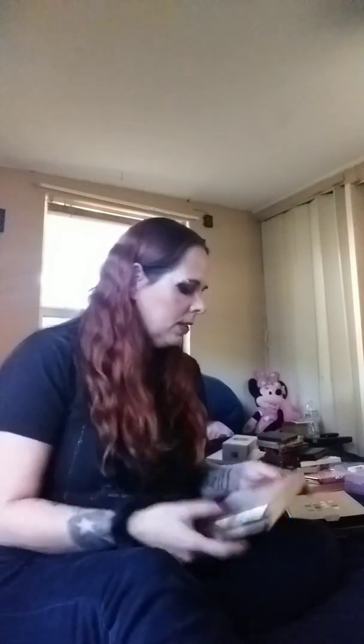So we have the Beauty and the Beast palette. I got both of these because they were Disney themed. This one, the packaging on it is insanely beautiful. So there's your mirror and then there's your shadows, and you've got this little guy for your bookmark, since it is supposed to be a book. And I thought that packaging idea was super clever. It definitely fits the Beauty and the Beast theme very well.